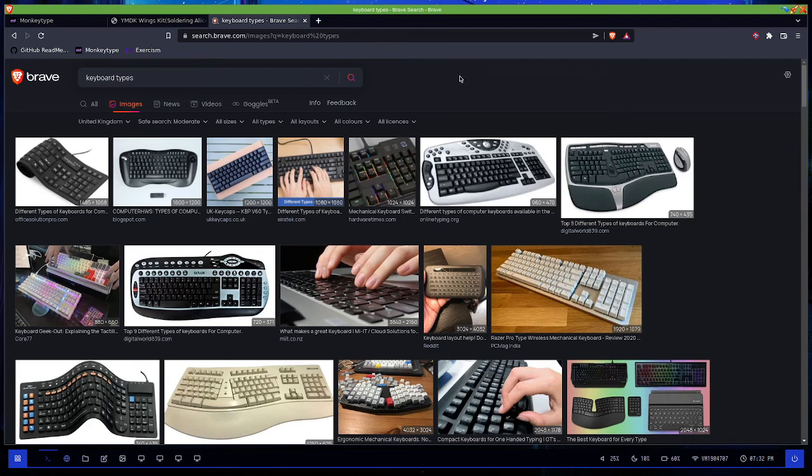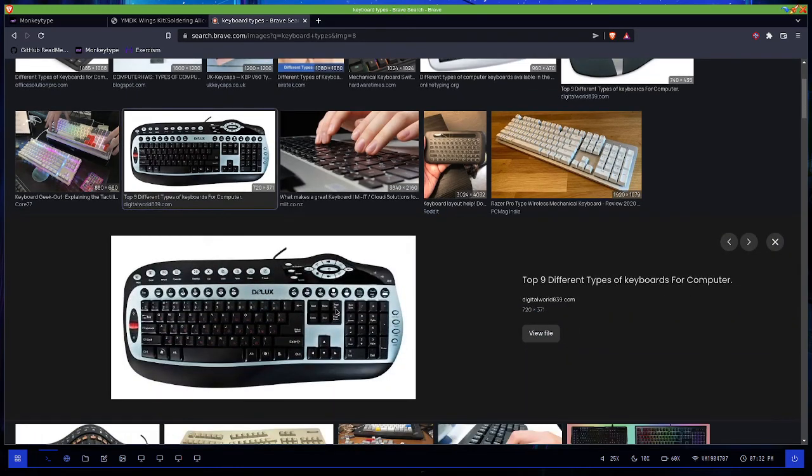So a TKL is literally like, okay, this looks like a full-size keyboard, right? Yeah, it has the function row too. A TKL is literally all of this except for the numpad, right? Then you've got a 75%, and some 75% don't have the function row. Some of them just don't include these, but they have the function row. Then you got a 65%, which is literally just, I believe, these keys. Then you got a 60%, which is just these keys, right?